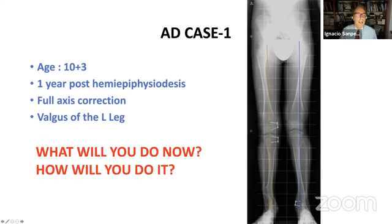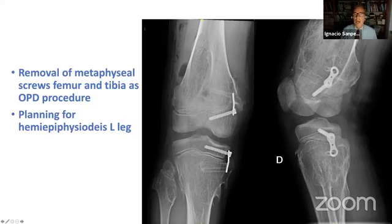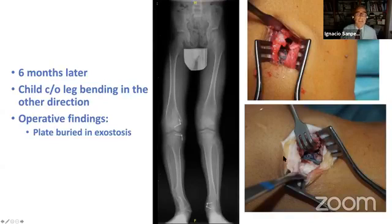Yeah, please. Okay. So what we did is we removed the metaphyseal screw. We tried to mobilize the screw a bit, and we planned for epiphysiodesis on the left leg. The removal of the screw was done as an outpatient case. And we decided to give a few months before going for the other leg. When he came back 6 months later, we found this situation. It was a varus deformity on the right leg that we had already corrected, and a valgus deformity on the left leg.